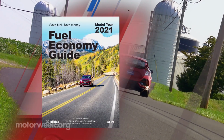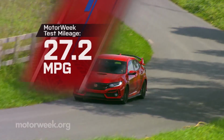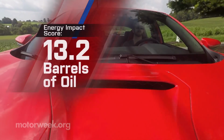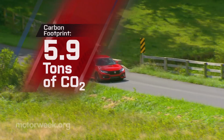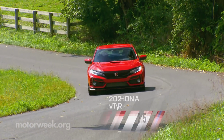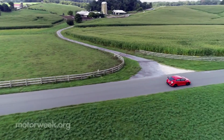Government fuel economy ratings are 22 city, 28 highway, and 25 combined. We averaged a good 27.2 miles per gallon on premium fuel. That makes for an average energy impact score of 13.2 barrels of yearly oil consumption with 5.9 tons of CO2 emissions. Type R pricing comes in at $37,950, about $3,000 more than when it arrived 3 years ago.